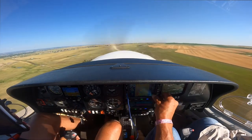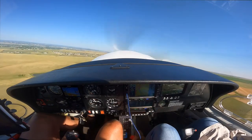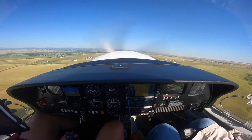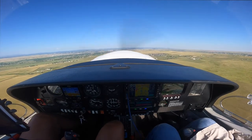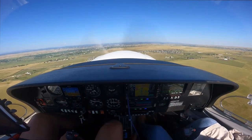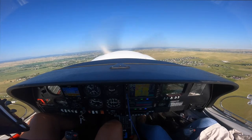Number 3 Delta Zulu, can I take the Ellsworth approach 119.5 for advisory? 119.5, down with 3 Delta Zulu, thanks. Ellsworth approach, Diamond Star 243 Delta Sierra, up from Rapid City, out of 3,700, northwest bound. Number 243 Delta Sierra, Ellsworth departure, ident, same type of aircraft. 3 Delta Sierra, ident, we are a Diamond DA-40, single. 3 Delta Sierra, radar contact, 1 mile northwest of Rapid City Regional, altimeter 3012.